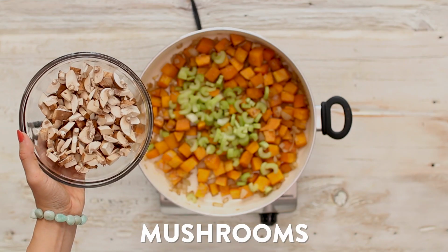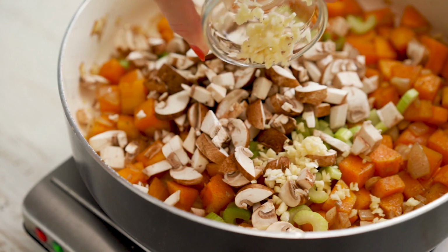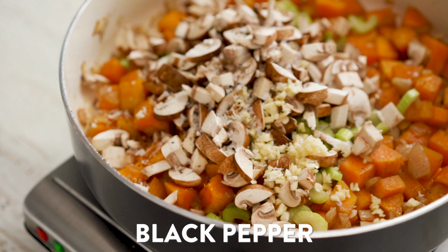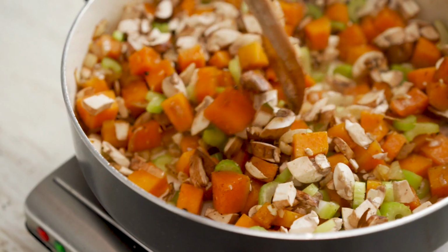chopped mushrooms, lots of garlic, because I love garlic and I just can't have enough. And of course, a good sprinkle of sea salt and black pepper. Continue to cook and saute everything until the pumpkin is fork tender and the onions are nice and caramelized.